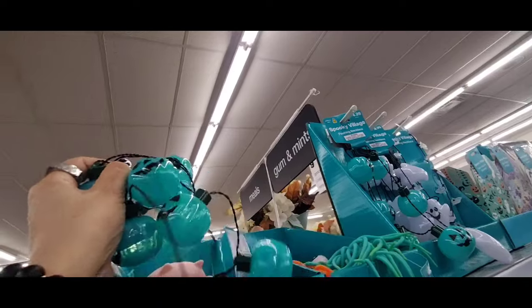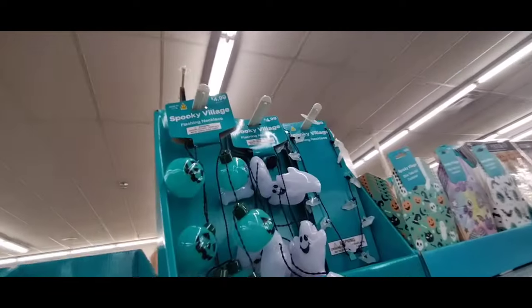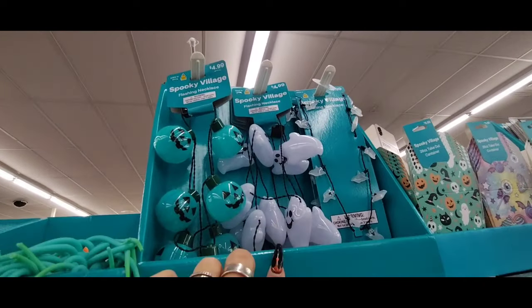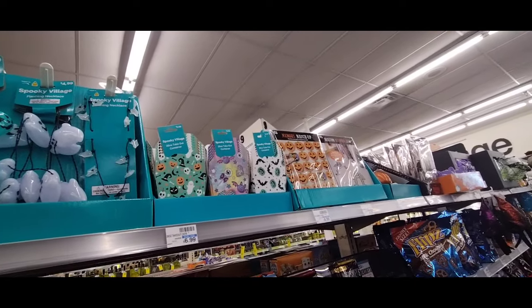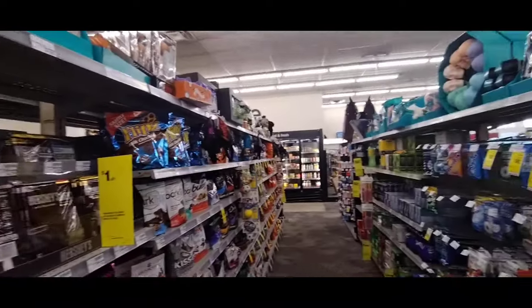And then we have these little lights, $3.99. No, $4.99. They have the ghosts, and those are cute. Those are $4.99 though. It's a little high. Alright, those are the treat boxes, $6.99. For how many? 1, 2, 3, for 6? That's insane. But we are at CVS, so.